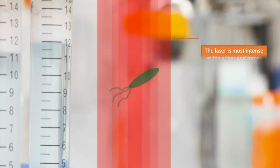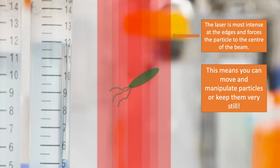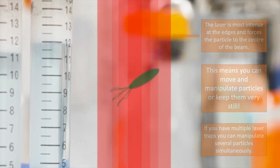Now, the laser pushes hardest at its edges because it's more intense there, and this always forces things back into the middle of the beam. So this is how you can use the laser to move your particle around, keep it trapped in a certain place, and you can even have multiple lasers moving things together so that they coalesce or get pulled apart. But if you push in the wrong way, then you can quite easily destroy what you're holding, especially if it's a very sensitive biological material. It's very easy to get this wrong.